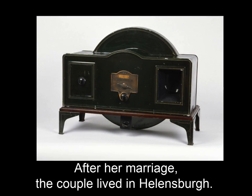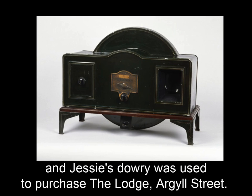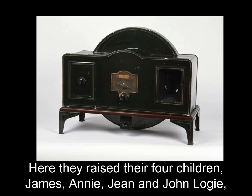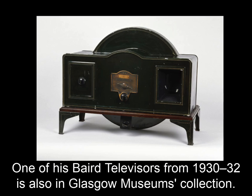After her marriage, the couple lived in Helensburgh. Rev Baird was appointed minister for the parish in 1883, and Jessie's dowry was used to purchase the lodge, Argyle Street. Here they raised their 4 children, James, Annie, Jean and John Logie, who later became one of the early pioneers of television. One of his Baird televisors from 1930 to 32 is also in Glasgow Museums collection.